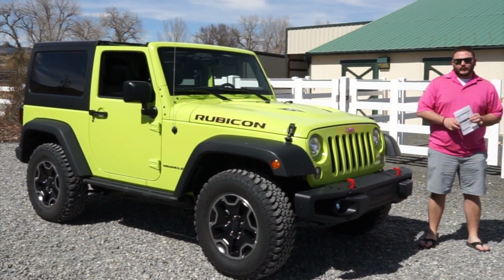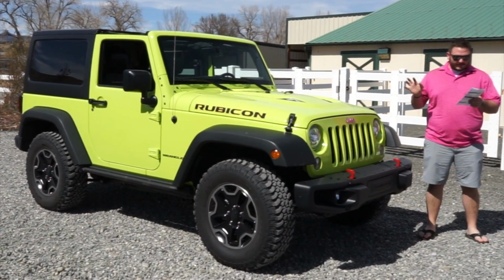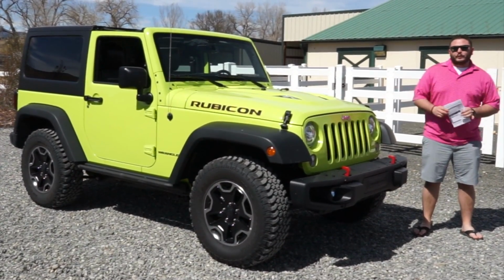Today we're going to take a look at the 2017 Jeep Wrangler Rubicon. This is the Hard Rock edition, or just have the Hard Rock package, which we'll get into in just a second. What's new for 2017?